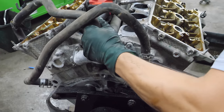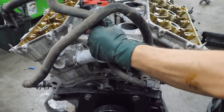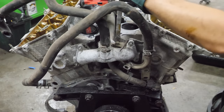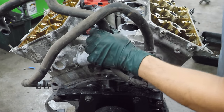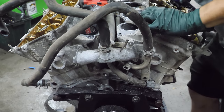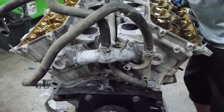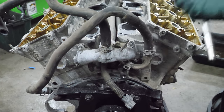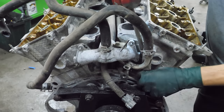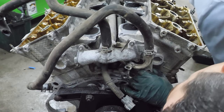Now this too is O-ringed in. Sometimes it protests a little bit. And by a little bit, I mean every time. It's a very, very strong O-ring. But I think I can pull that out with the pipe, maybe? Oh, I see. We can do this. Oh, I thought for sure that would do it.